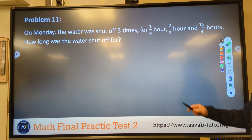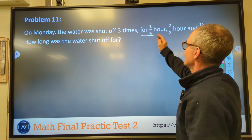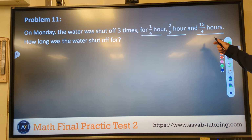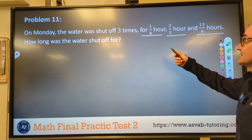Number 11, on Monday, the water was shut off 3 times for a quarter hour, 2/3 of an hour, and 13/4 of an hour. Kind of funny way to refer to that. Probably was supposed to be 1 3/4, but we'll call it 13/4. Never mind the fact your water got shut off 3 times. I had an apartment like that once.